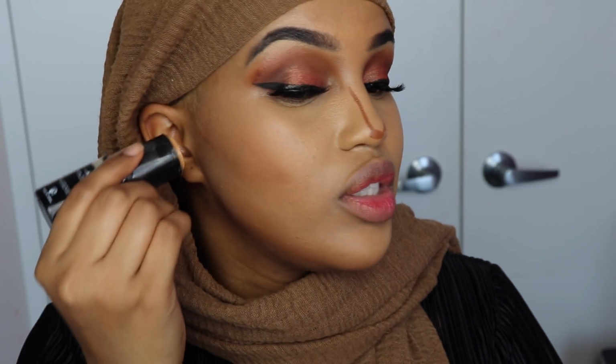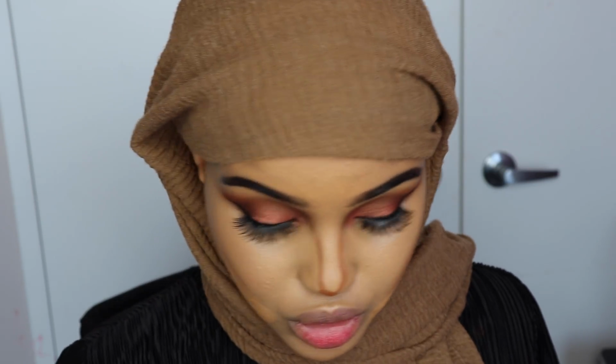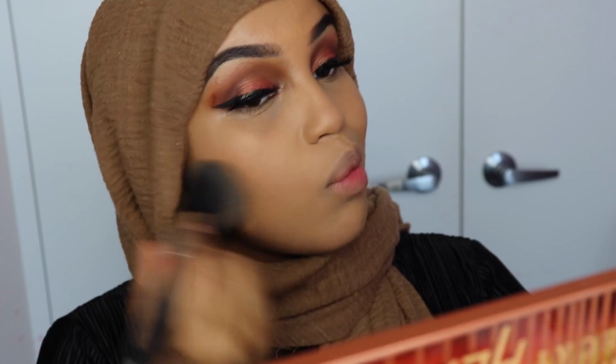I'll show you guys a trick from when I use too much. So whenever I do a situation like this, I'm just gonna go ahead with my foundation stick and just clean it up. You get it? So it's not everywhere. So go ahead and just clean that up. And that way, I don't have too much to blend out. Let me just go and set my face.